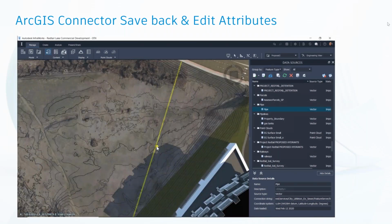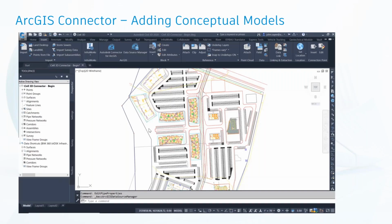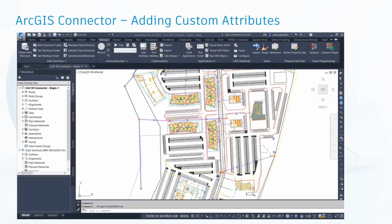And then adding conceptual models, of course, that was just a small add-in that they had to bring in, but it's seeing a lot of traction amongst our consultants. And adding custom attributes, probably this is a game changer. Now, when it comes to asset management and monitoring of existing assets, this becomes a crucial feature in how you link BIM information over to GIS information.